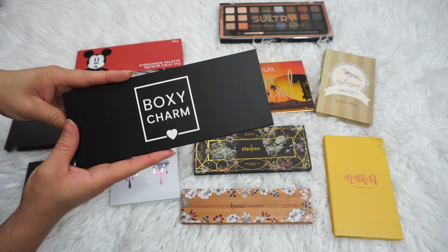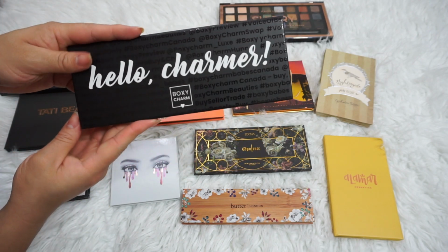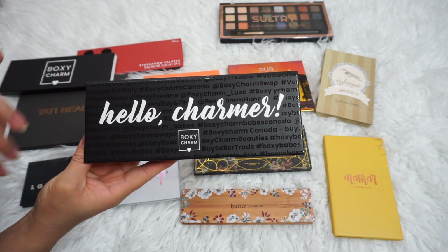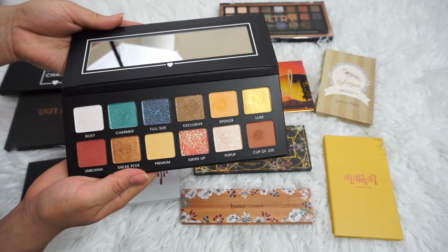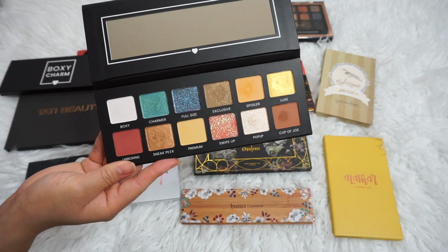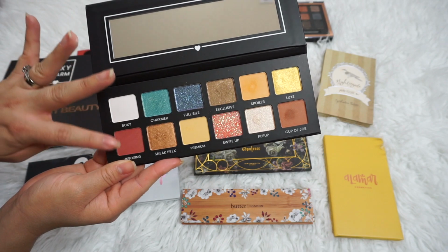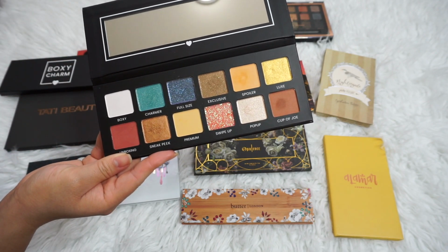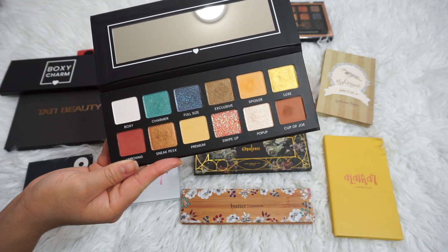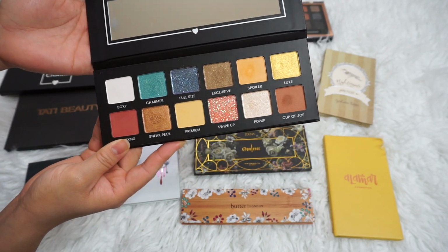This one here is one that we recently got in our BoxyCharm for March, I think. And here is the eyeshadow palette. I think it's so cute. I love the packaging. I love that it says Hello Charmer and then the BoxyCharm logo there. This is what the eyeshadows look like. I did use it just the one time, but I'm not a huge fan of it just because these are more like satin eyeshadows instead of mattes. And I do like to have some mattes. I do like to have some glimmers, some shimmers, you know, and all that. But this one, they're all kind of shiny, so not a big fan, but it is pretty.